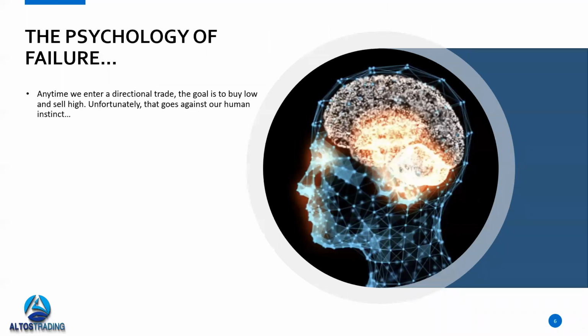So before we do that, let's consider some of the underlying fundamentals of how psychology affects our trading decisions. Of course, anytime we enter a directional trade, our goal is to buy low and sell high. Unfortunately, as I mentioned, this does go against our human instinct, and it's why traders like Warren Buffett and Carl Icahn and some of the other faces you saw just a minute ago have made the same mistakes that we all make as retail traders and investors.